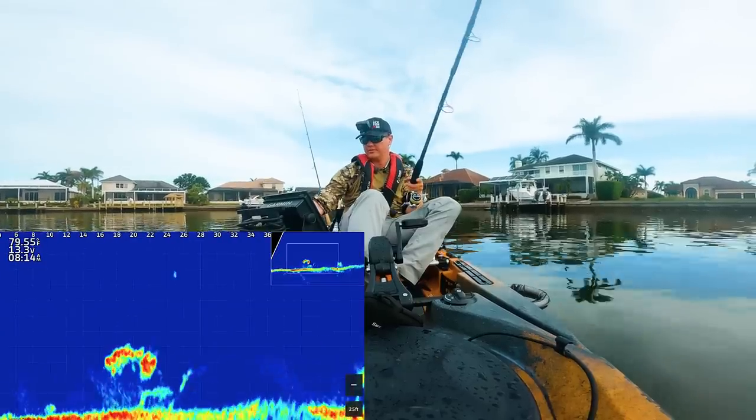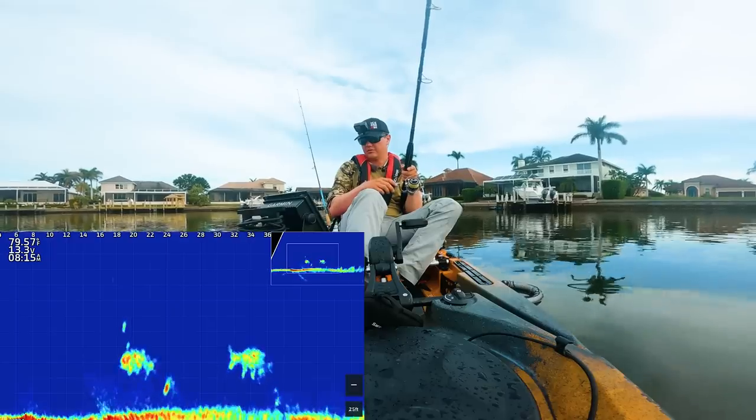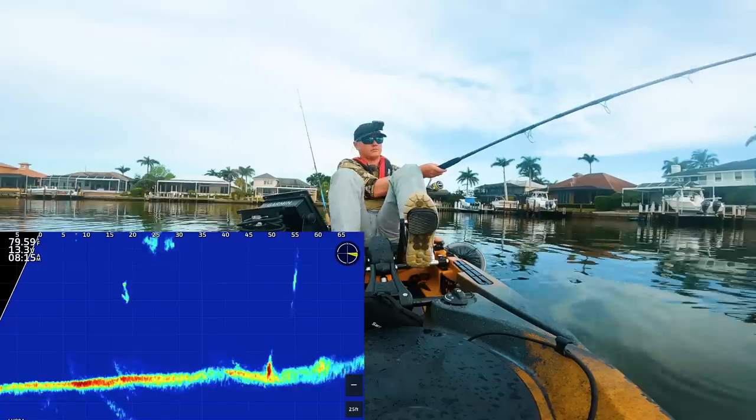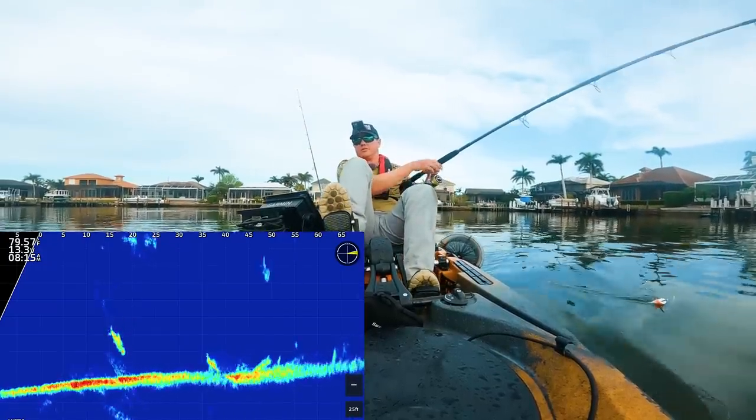Dropping a fresh crab down. He's kicking hard. Swimming right in front of that guy just floating there. This is stupid. Shows you how tough tarpon are to catch.